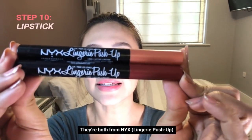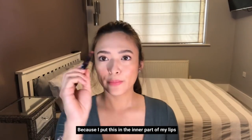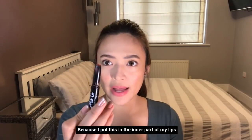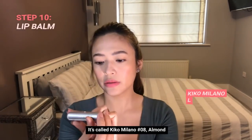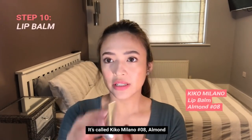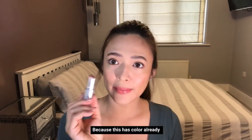They're both from NYX. So if you're wondering why I'm using two kinds of lipsticks, it's because I put this in the inner part of my lips. Oh, sorry. Before I do that, I'm gonna put on my lip balm. It's called Kiko Milano, number 8 Almond. So I put this on first. Minsan nga kahit wala na akong lipstick, lip balm lang. Kasi this is a bit colored na.